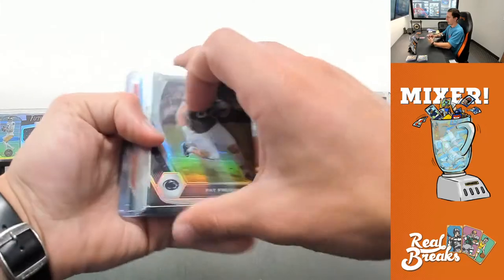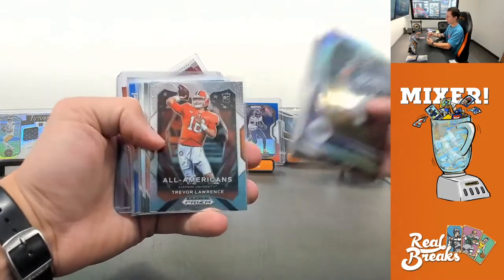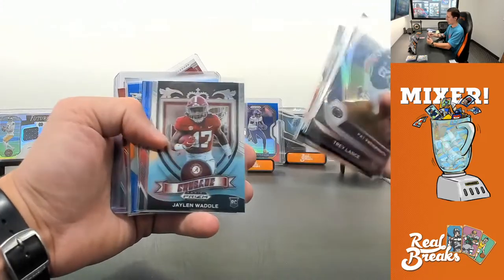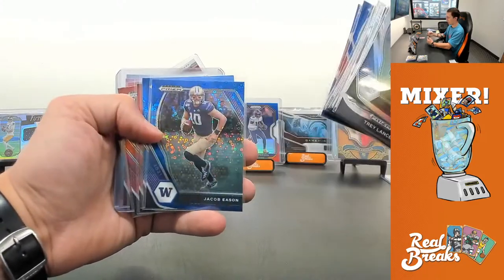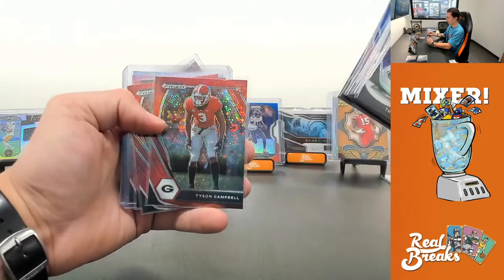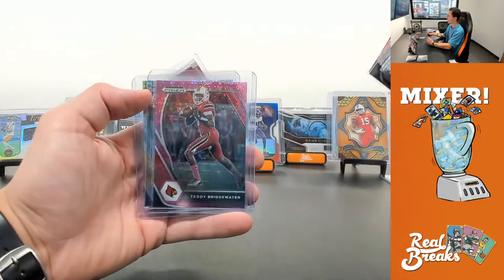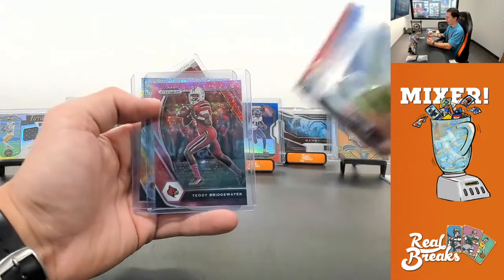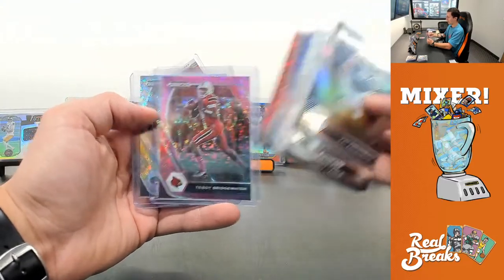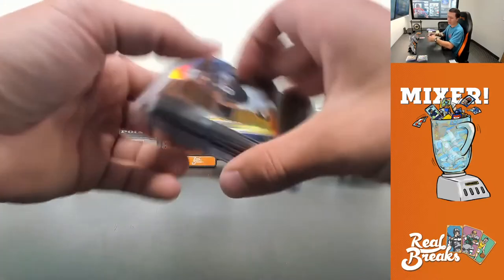We got Prism Draft, Silver, Pat Freiermuth, our base, Crusade, Trey Lance, Devontae Smith, Jalen Waddle, Trevor Lawrence, All-Americans, Kyle Pitts, Jalen Waddle, Blue Discos, Kyler Murray, Patrick Surtain, Greg Rosso, Jacob Eason, James Conner, Red Disco, Tyson Campbell, Kenyon Drake, Terrace Marshall, Teddy Bridgewater, numbered out of 20. For the Broncos, Damon Hazelton Jr., rookie disco auto.